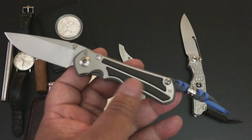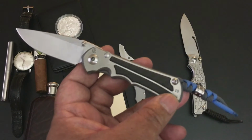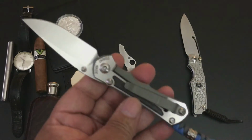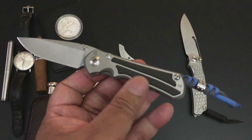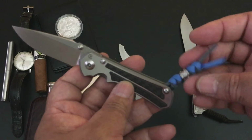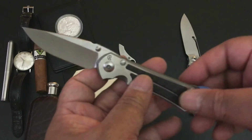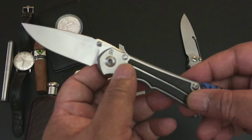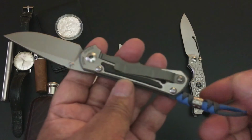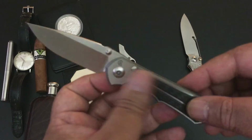The good news is they made them very collectible because they were limited. Also, they put a number on them. I got number 10. I swear I thought I was getting number 1. I was there so quick. But there you have it. You can tell it's a Blade HQ exclusive because there's Blade HQ, first, the number. All of the Chris Reeve carbon fiber inlays are Blade HQ exclusives. But also, they have a nice Blade HQ lanyard with a special bead.